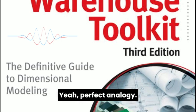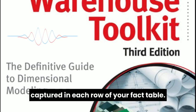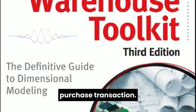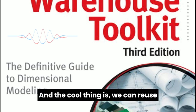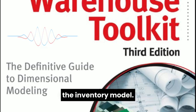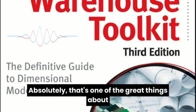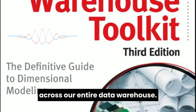Yeah, perfect analogy. And don't forget about the grain. Remember, the grain is the level of detail captured in each row of your fact table. Right. And for procurement, that might be a single purchase transaction, or it could be something else. It all depends on your specific needs. And the cool thing is we can reuse some of those dimensions we already built for the inventory model, things like our date dimension and product dimension. Absolutely. That's one of the great things about dimensional modeling. We create reusable building blocks that ensures consistency across our entire data warehouse.